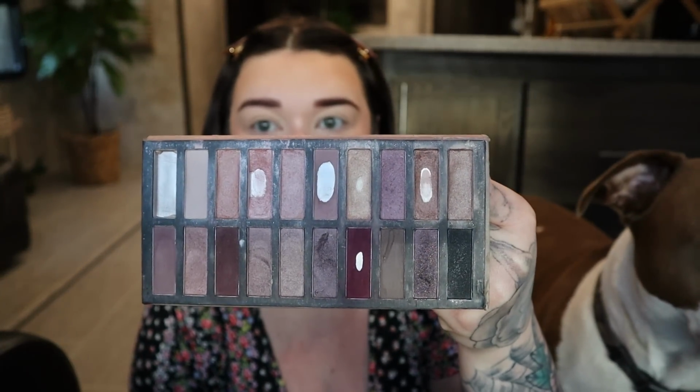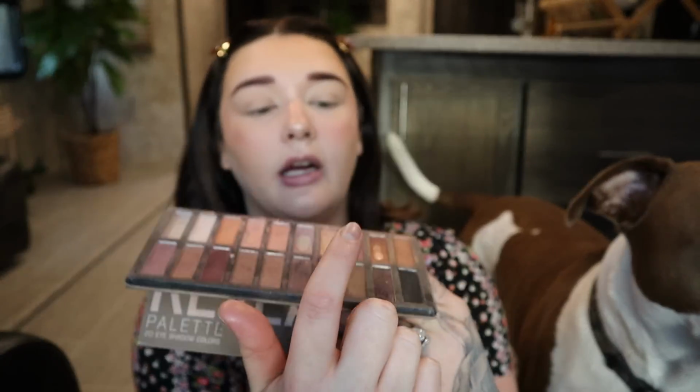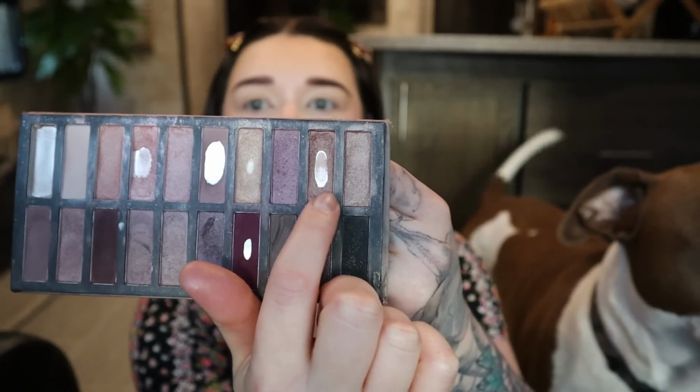Next we're going to do some eyeshadow. We're just going to throw some eyeshadow on. I use this Revealed Coastal Scents palette that I've had for literally years. I've had this palette for so long, you guys. I just don't use that much eyeshadow every day, but these are my two favorite colors right here. This one and this one.